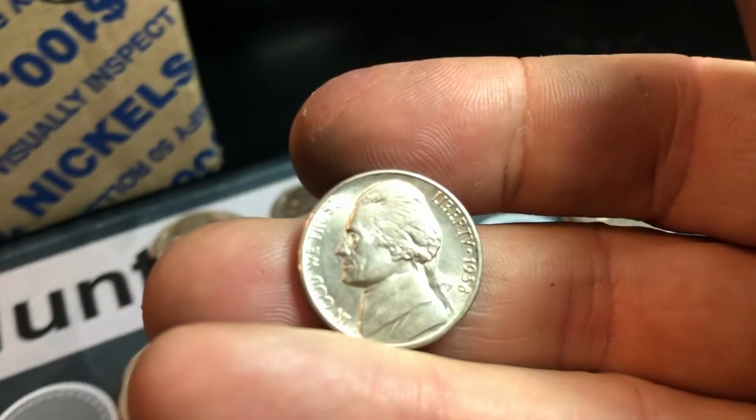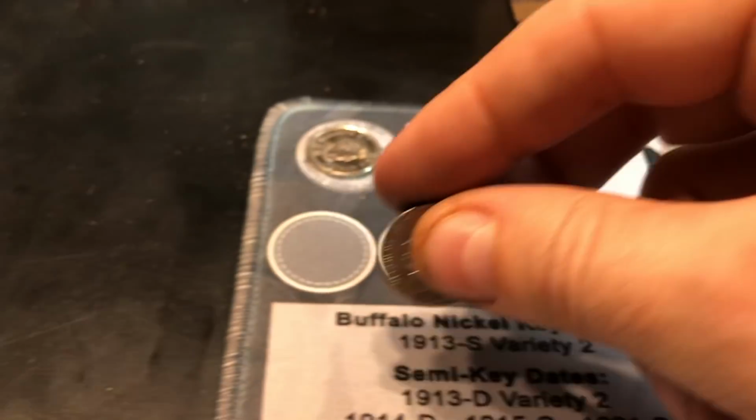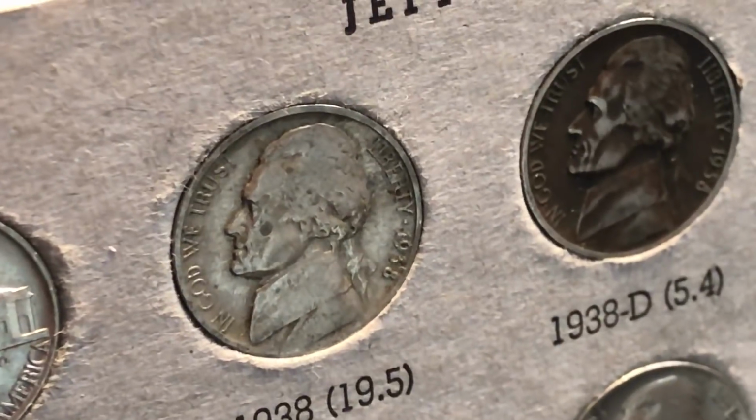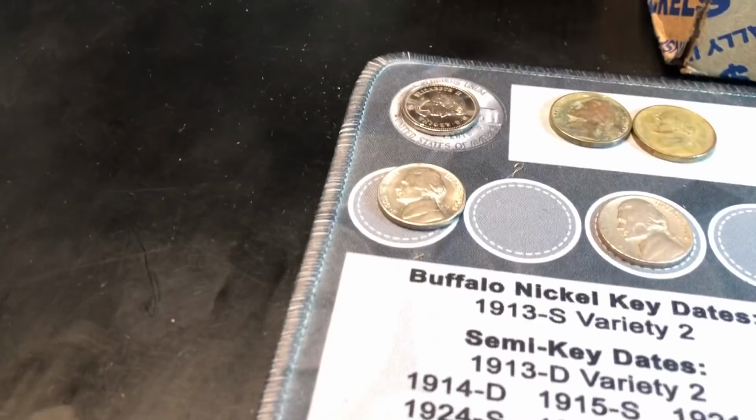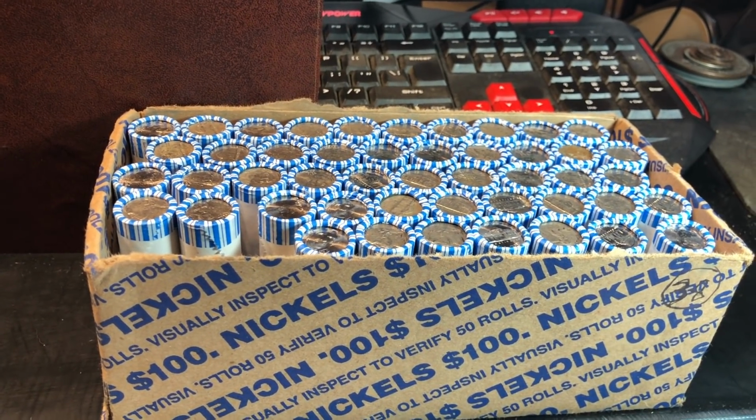No trace of a mint mark, but holy cow, that is a beautiful 1938p, and it will definitely upgrade the one in my album because the one in my album is pretty bad. Nice upgrader found. Maybe I'm a little more optimistic now about this box.